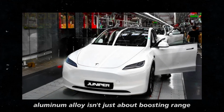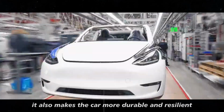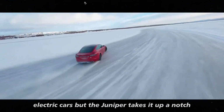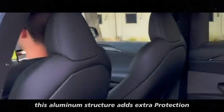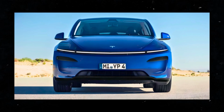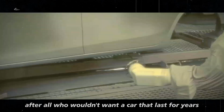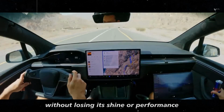This lighter aluminum alloy isn't just about boosting range. It also makes the car more durable and resilient. Tesla is already known for building robust electric cars, but the Juniper takes it up a notch. This aluminum structure adds extra protection, which is great for those concerned about everyday safety. And of course, durability is something every car owner values. After all, who wouldn't want a car that lasts for years without losing its shine or performance?